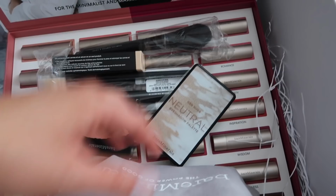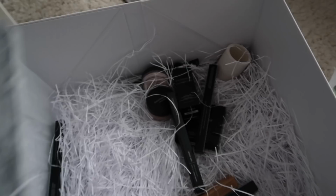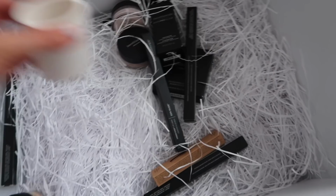And then I feel like there's stuff underneath as well, so let's take this box out. Oh wow, they have sent a little marble tray, and that is so weird because I was looking on Amazon last week for one of these because I love them for flat lays and putting products on. So this is amazing. I've got my own little slate here and then a little pot to put the makeup brushes in. How sweet. They've literally spoiled me.